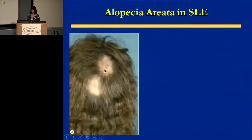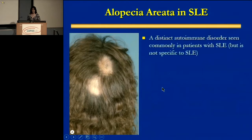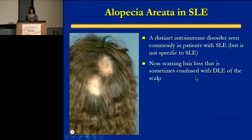Alopecia areata, which is circular hair loss, can progress to a full head of hair loss. That is commonly seen in lupus. It's a totally distinct autoimmune disorder, and so we see lots of patients who have no evidence of lupus but do develop this disease. It is considered non-scarring, okay? And so we see these well-demarcated patches of hair loss.